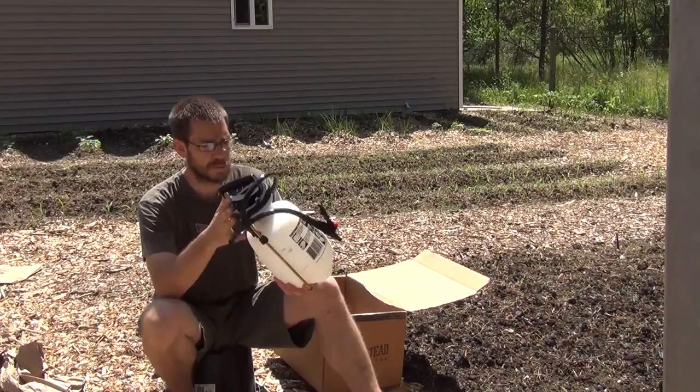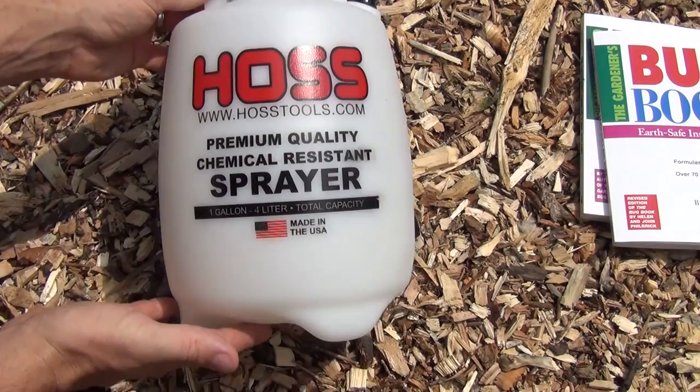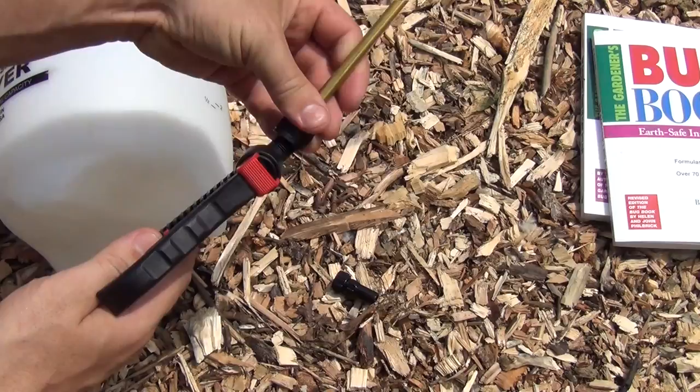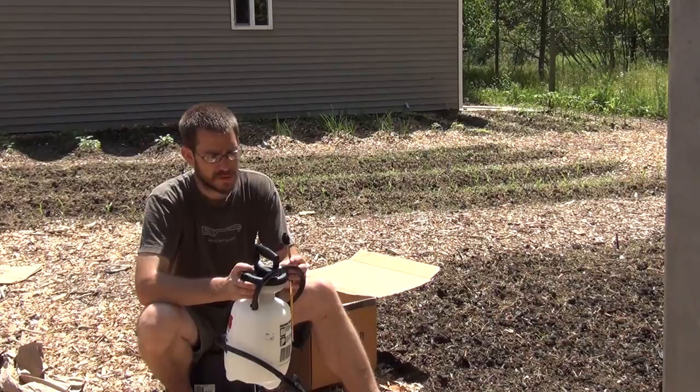So this month's box, I was wondering why it was so big, came with a Haas Tools sprayer made in the USA. I have gotten so many junk sprayers in my life that the pumps break and everything else. There is a lot of plastic here still, and most all of these are going to be plastic, which is fine. It does have a brass sprayer, which is nice, and a rubber hose, so it looks like a nice quality little sprayer.